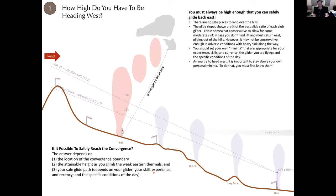Armand, so this goes to our discussion about what is safe and what is not safe. I'll defer to you on this. But basically, I went back to the same chart that we saw before, and what you see now is I've entered the glide path for the ASK21 and for the Discus at half of their best glide ratio. So this is a 17-to-1 glide ratio for the ASK21 and a 21-to-1 glide ratio for the Discus. So this is half of their best glide ratio.